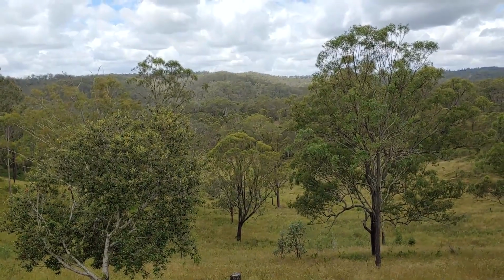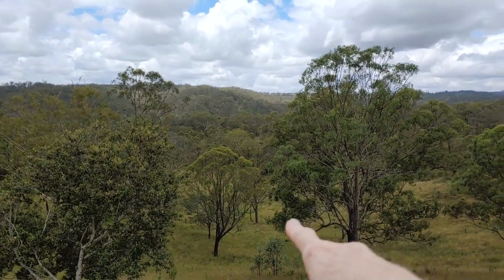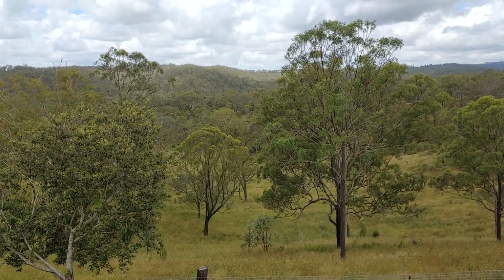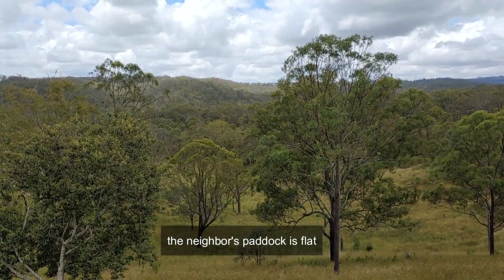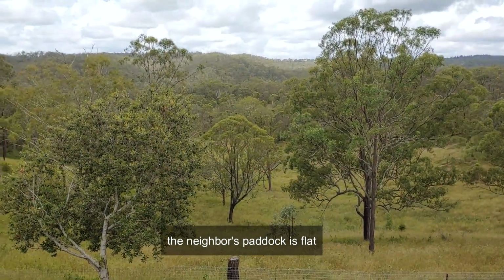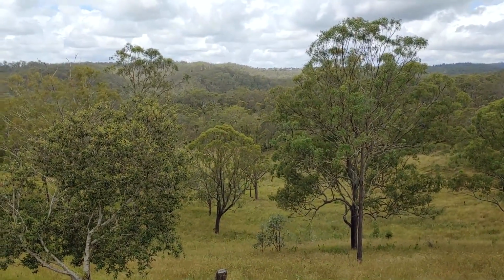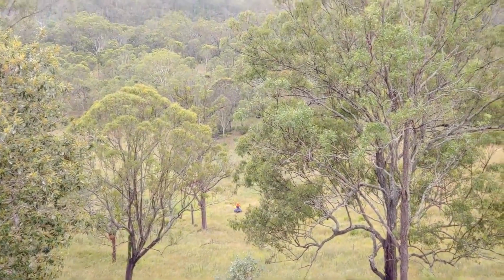So we've rung the neighbour because there's a bush gate down there. We've taken Ruby down through our neighbour Rob's property. Not sure what Rob's on. Can hear them. I can just start to see glimpses of them. Not sure if the camera's picking it up. There's the neighbour on a 4x4.